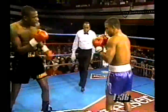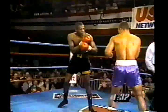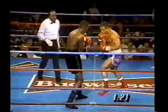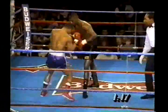Jones in the black backing up. He's the one who's 19-0. And the aggressor in the blue trunks, Eric Holland, 8-14-3. But one thing Holland owns that Jones doesn't is a victory over a former world champion. That was Buster Drayton back in the summer of '91.